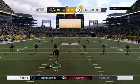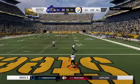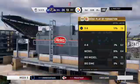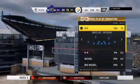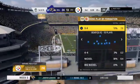The kickoff unit is out on the field, and they will send this one away. We got this. The Ravens take over 1st and 10 at their own 25-yard line.